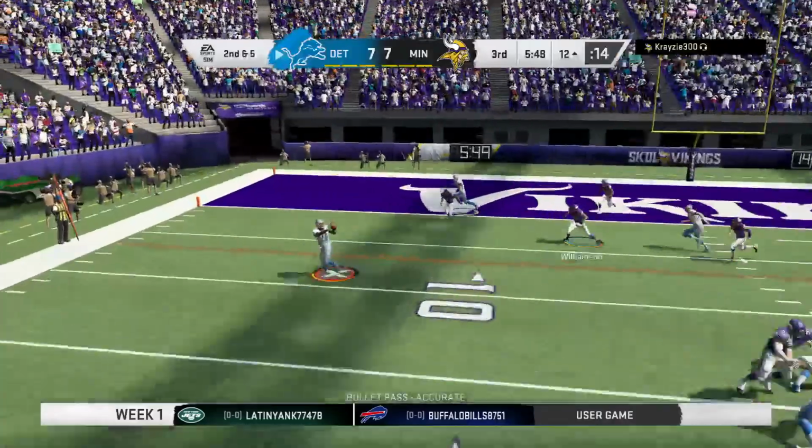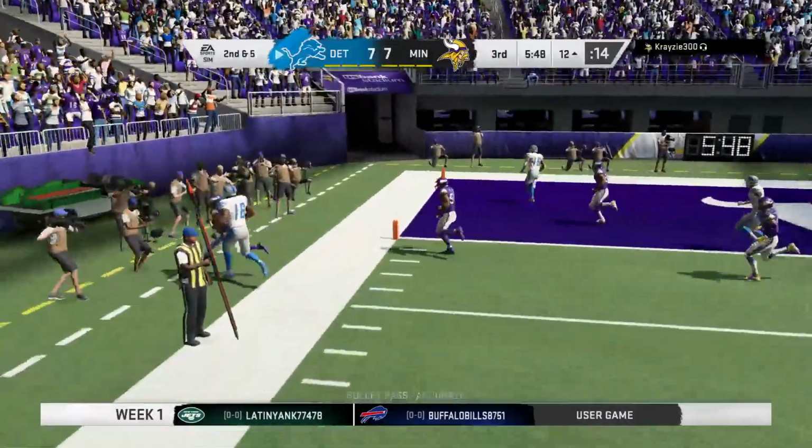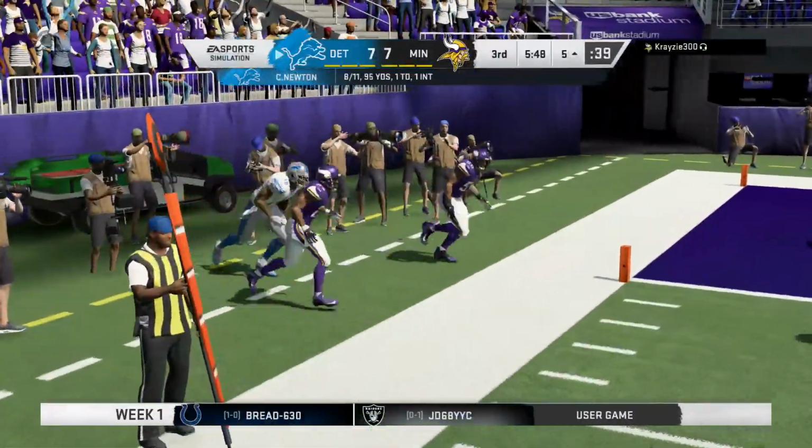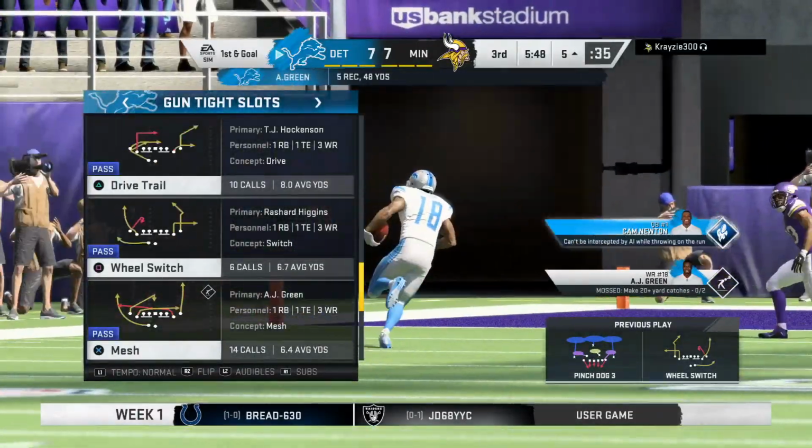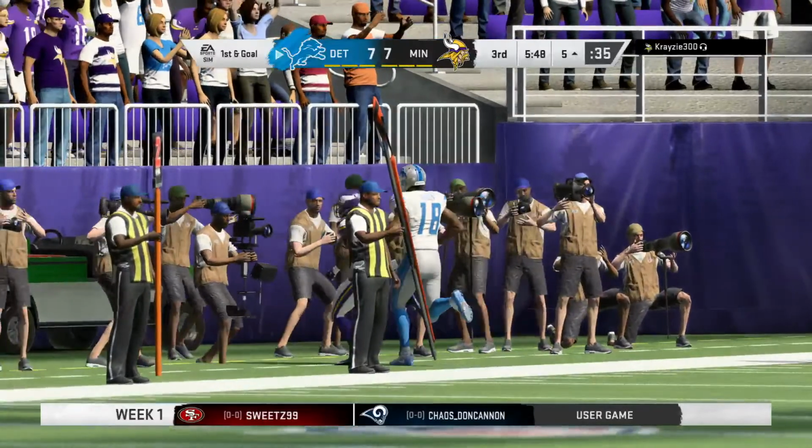To throw again on 2nd down. Newton, he's got Green. And he's able to get this down to the 5-yard line before he's out of bounds. 5th catch of the afternoon, and that gives him a first down.